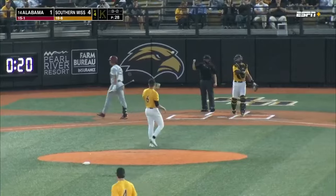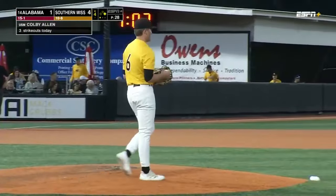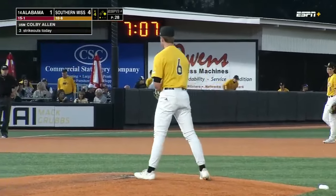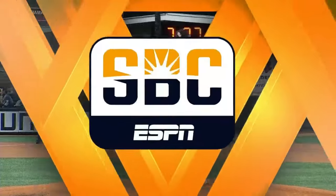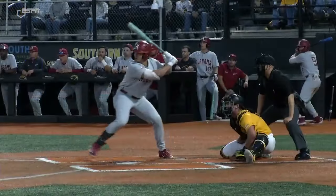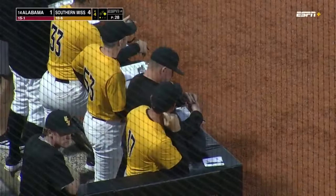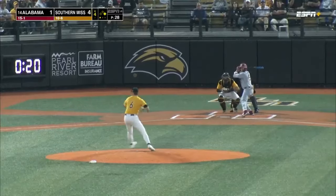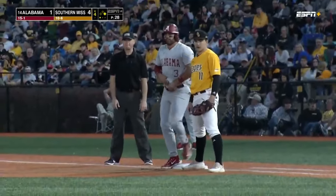Tight slider out of the hand of Colby Allen. Big strikeout for Colby, his third of the night. First of this inning, and the first out of this inning after giving up that leadoff single to Evan Slide to begin this inning. And that's a tough pitch. That's exactly how you want to throw it. Obviously, Colby Allen's going to be rooting for another one of those double play balls that he got last inning right here in this situation.